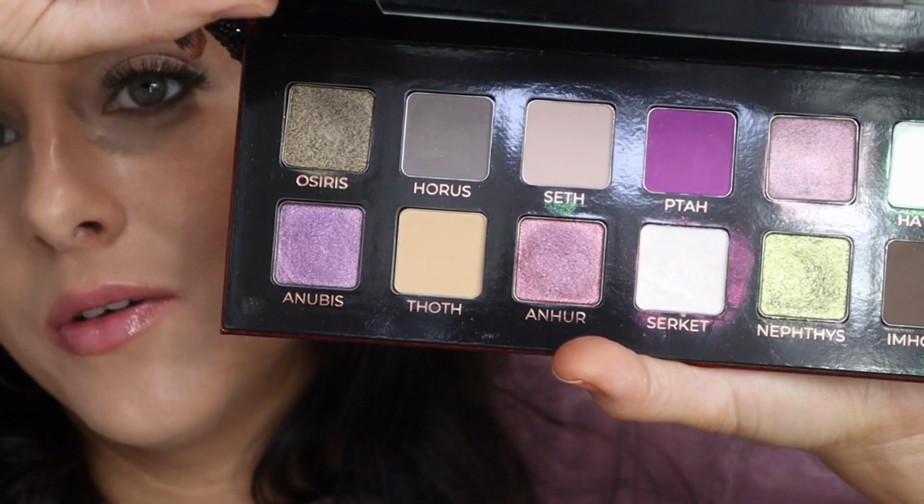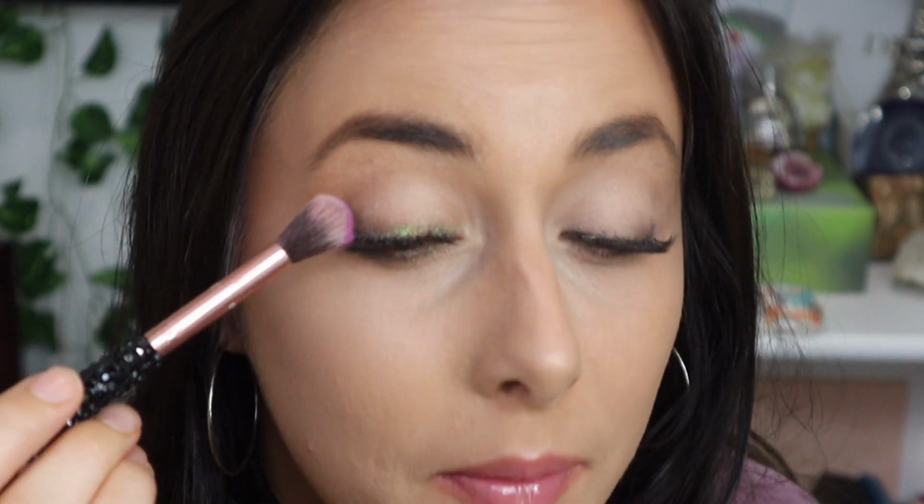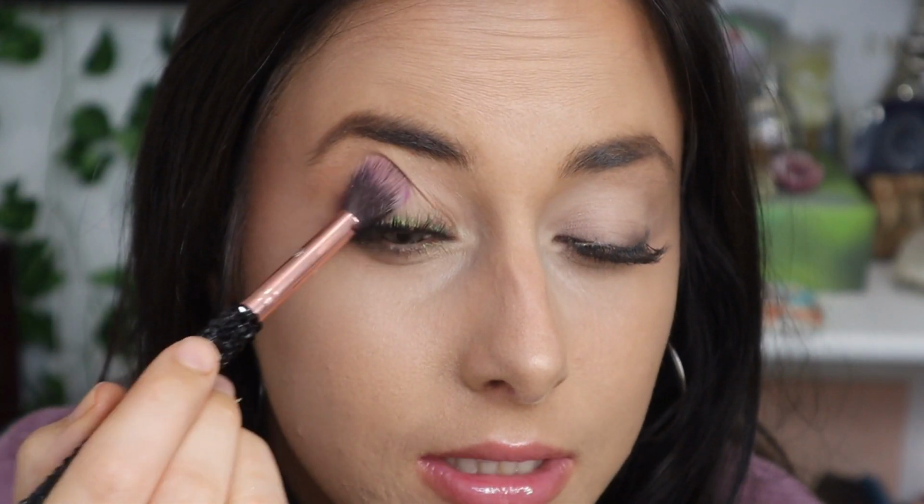Now I want to play with more of the pinks and purples in this palette, so I'm going to go in with that matte purple. I have not used this shade yet. I'm super excited to see how it performs. It is so pigmented. Here goes nothing. Let's see.